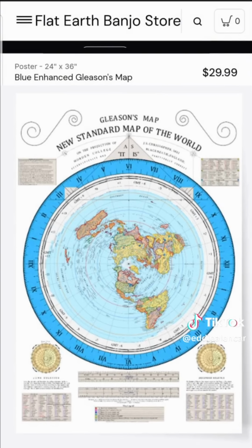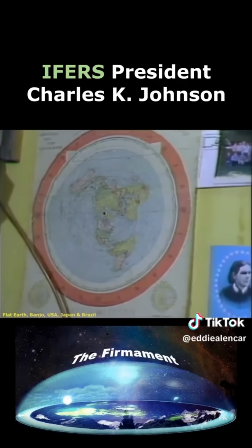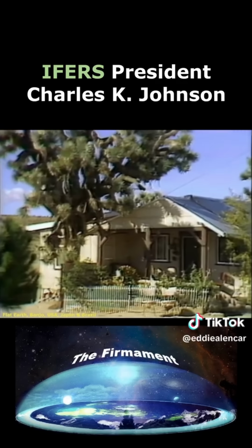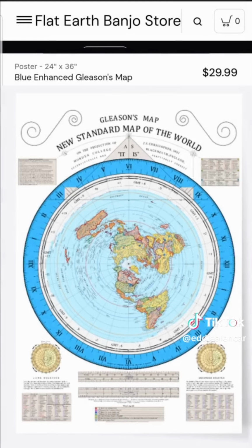This map used to be in every school and library in the nation before NASA was created in 1958, when the maps were ordered removed. Have your Gleason's map hanging on the wall in your house where no government can take it down. Here you see it hanging on a wall in the house of the late Charles K. Johnson. Here is a quote from the book 1984 by George Orwell: Every record has been destroyed or falsified, every book rewritten, every picture repainted, every statue and street and building renamed, every date altered, and the process is continuing day by day and minute by minute. History has stopped. Order your map now.